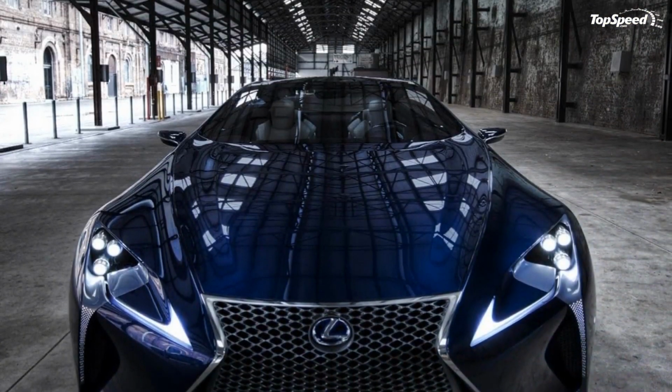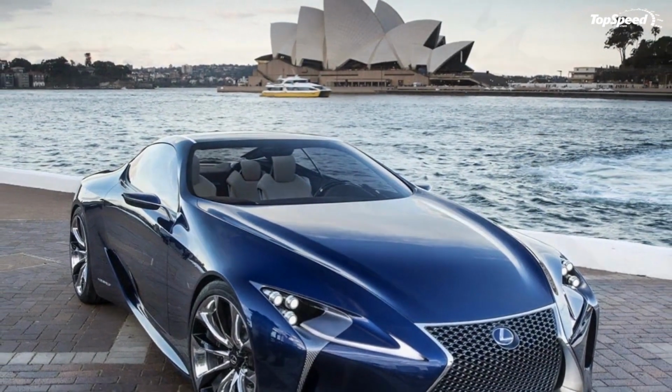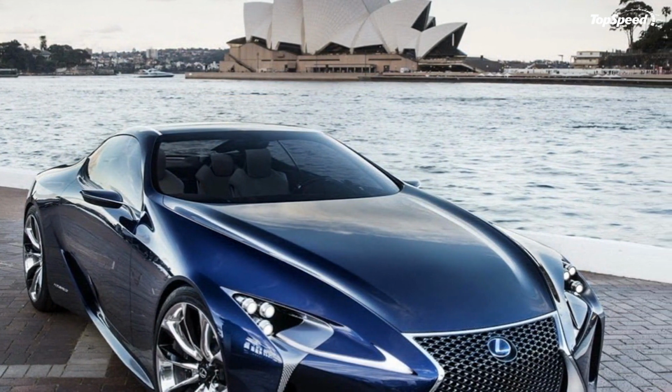Love it. Looks the same as the original concept, clear and distinct performance credentials, fancy and functional interior. Live it: no production future.